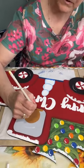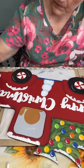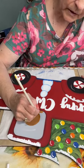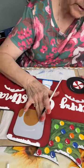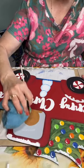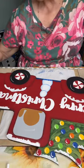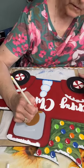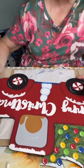Okay, so I'm just gonna go around. See if this is gonna be dark enough. Yeah, it will be. Got a little bit too much water on it. Let me start over there. There we go. I had it dripping.